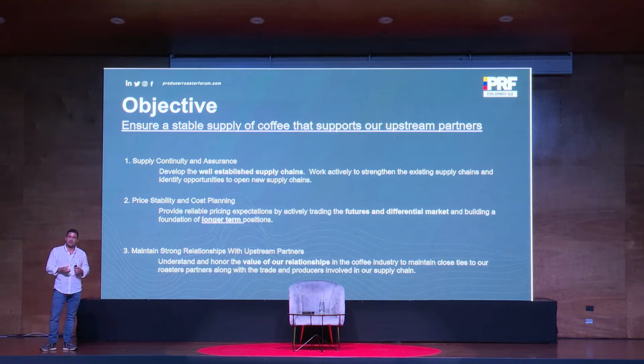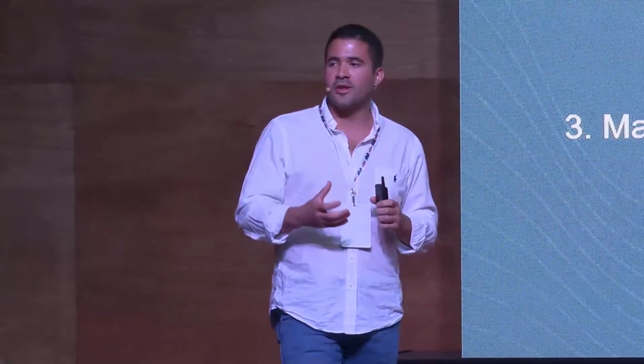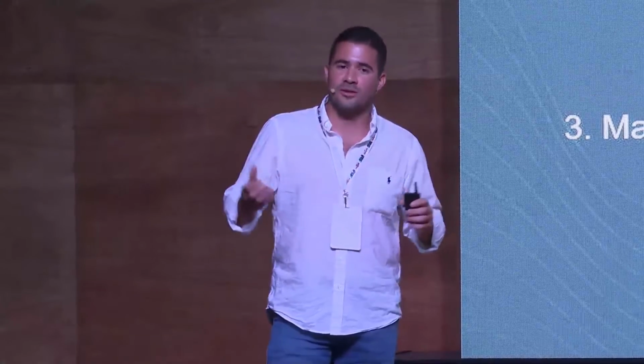Two, it's price stability and cost planning. This is similar to the first one, but I'm looking at this with the eyes of a buyer. My members, who are small entrepreneurs in the US, need price stability and stable supply to run their business every day. They need a forecast of 12 months ahead or longer of what the coffee they will sell to customers is going to cost. So we provide them with that visibility and reliability as well.